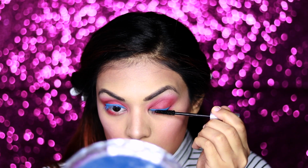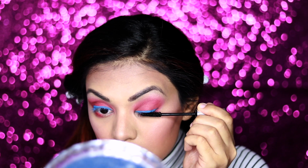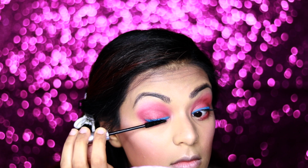Using Clinique's High Impact Lash Elevating Mascara, I'm going to coat my upper and lower lashes. If you guys want, you can go ahead and add those fake lashes to up your eye makeup game.